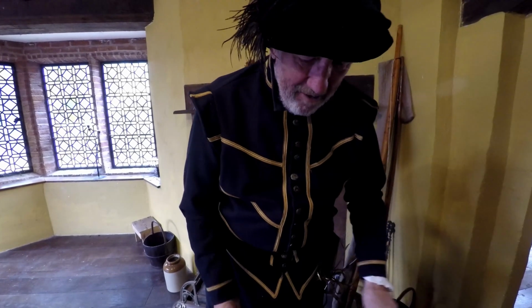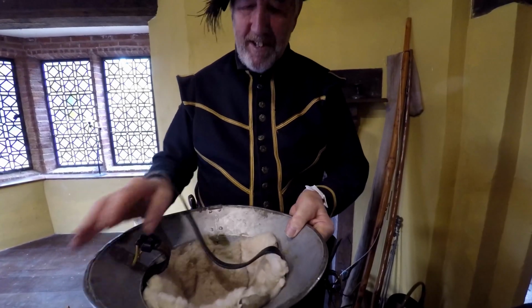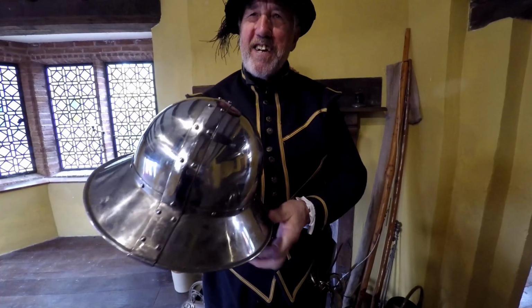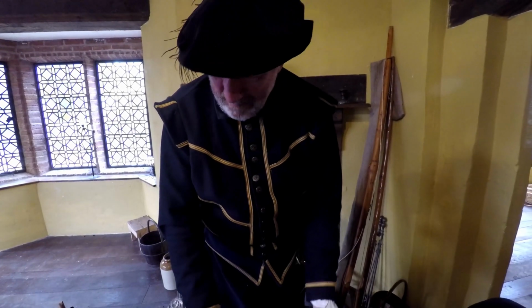And that's called a kettle helmet. Because what they would do in battle, they'd take it off, turn it upside down, take the lining out, cook the tea or boil the water, wipe it out, put the lining back, and then wear it as a helmet again. So obviously on campaign you can't take too much with you, so that used to double up.